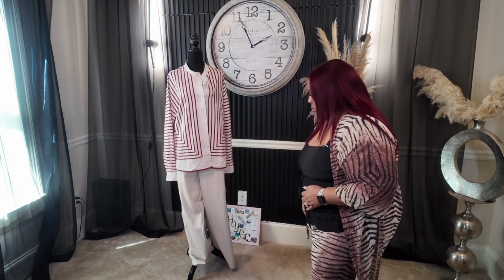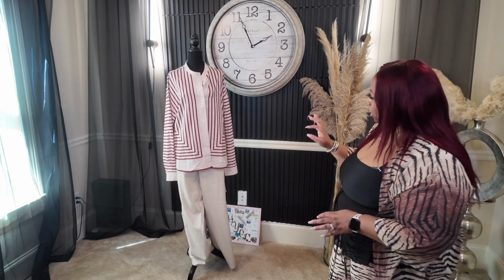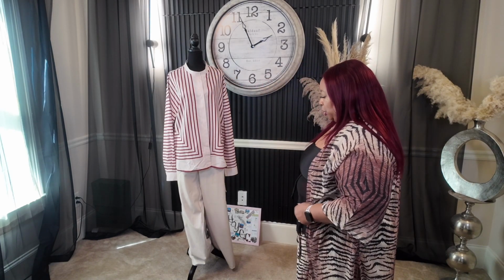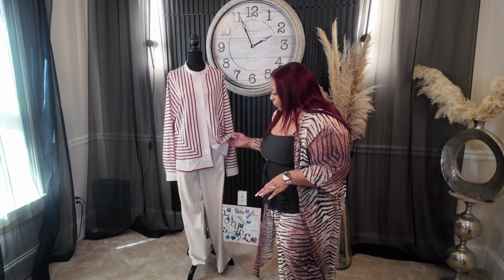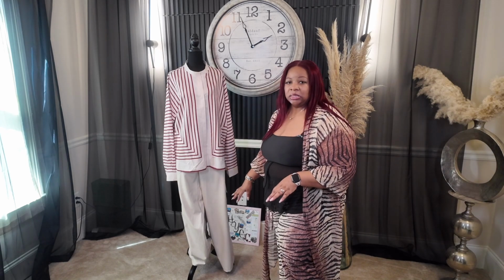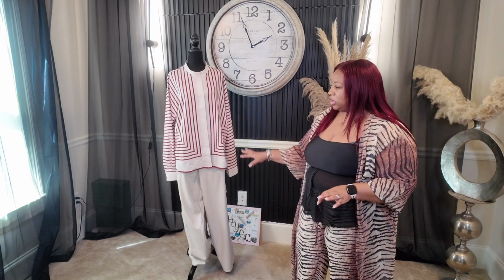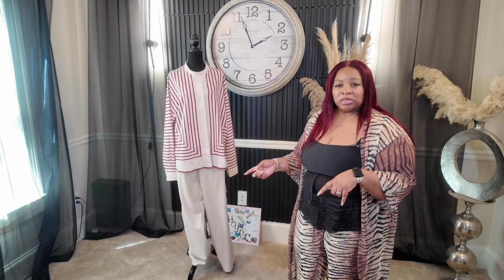All right. What do we think about so far? How are we liking it? Are we liking it? And I'm a hat girl. But if you wanted to just stop at this, you could actually stop at this. If you want a straighter pant, you could get a straighter pant. So I will do a look with this, and then I'll do a look with the straighter pant so we can see. But we're gonna put her together.